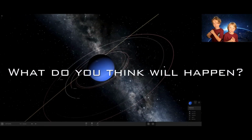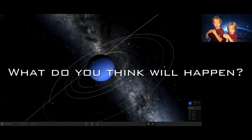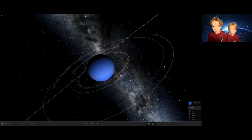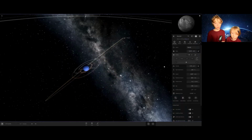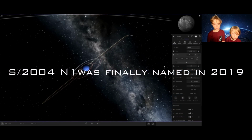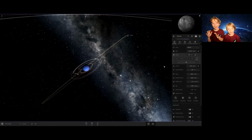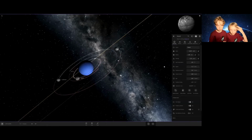Who's ready to see what would happen if all of the moons of Neptune were the size of Earth? What should we start first? Let's start with Triton. Let's do Hippocamp. This moon was discovered long ago, which means it's S/2004 N 1. Is now named Hippocamp. Oh, Hippocamp. You're so adorable, Hippocamp.